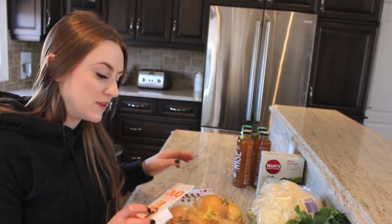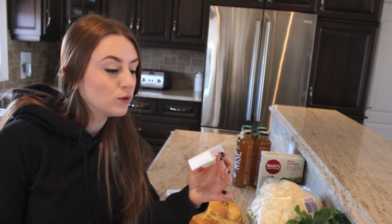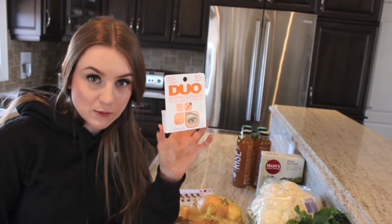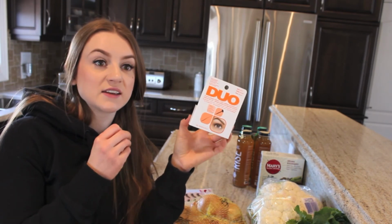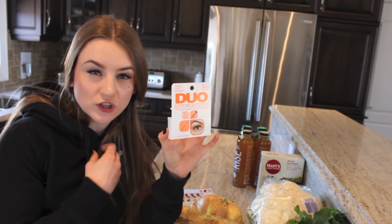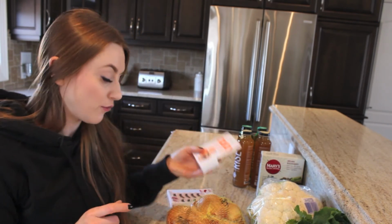I also grabbed the Duo Glue. So this is the brush on glue in dark tone. This is also vegan, and Duo is a cruelty-free brand, so this is the type of lash glue that I use. They make a dark tone one, and they also have a brush on formulation that is clear, like it has no color to it. So this can be a little trickier to use if you're new to wearing false eyelashes, but they also have a clear one if you prefer that.